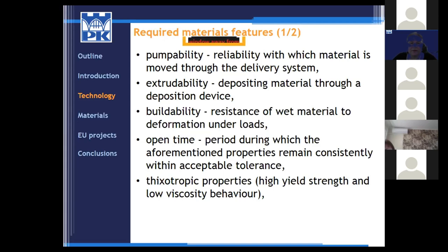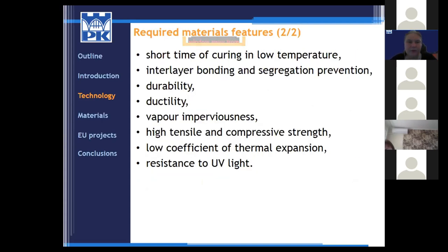Some of them are connected with a totally different rheology of the material behavior, which relates to so-called pumpability and extrudability. The material used for 3D printing at the same time must be hard enough, with enough strength, to put another layer on it. But it is also necessary to be flexible enough to join with the previous or subsequent layer. The time of hardening is also a very important property.